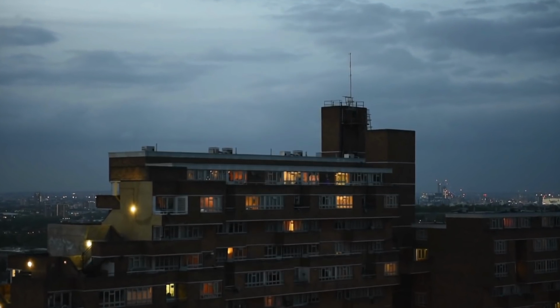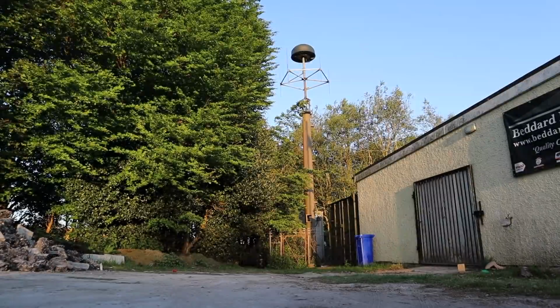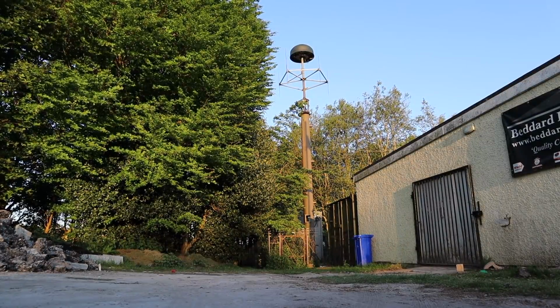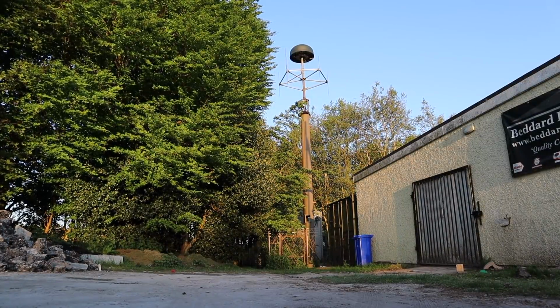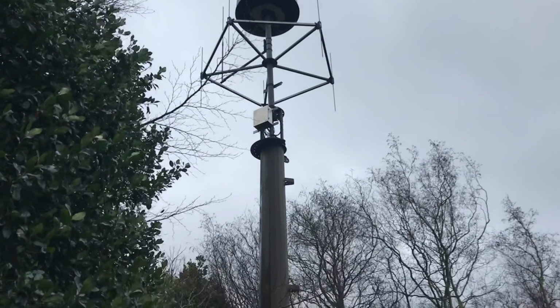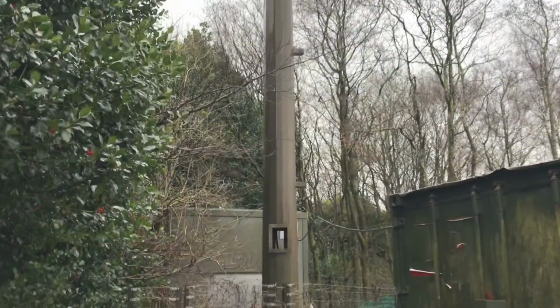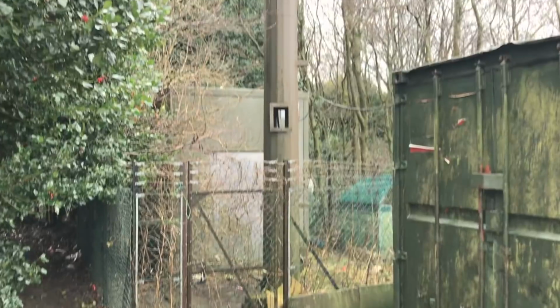Whether it be pirate radio or interference to emergency service communication systems, it was utilised by Ofcom to sniff out accurate locations of these signals. It forms part of a network of fixed remote monitoring and direction finding, or RMDF systems, that have been established at strategic locations around the UK.